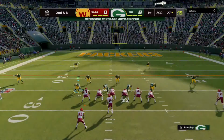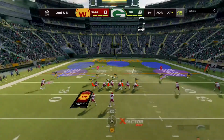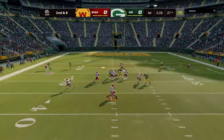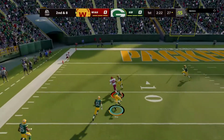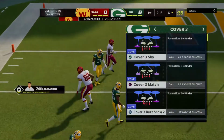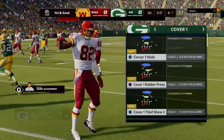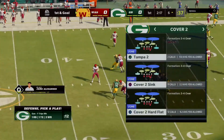The last run good for 2. Here's 2nd and 8. To throw, Fitzpatrick. He gets it to Thomas. And down he goes, taking it inside the 10, just shy of the 5 at the 6. A busy first quarter. His 3rd catch of the afternoon is a 1st down.